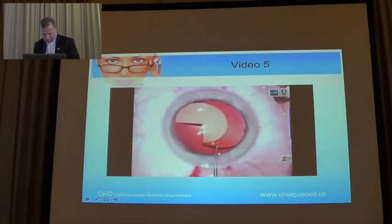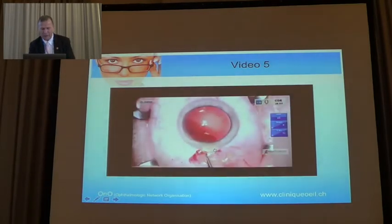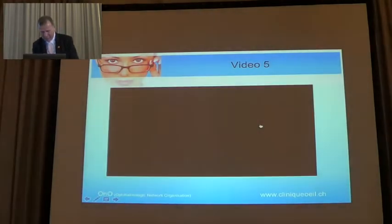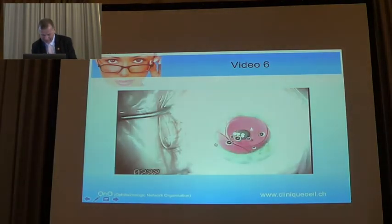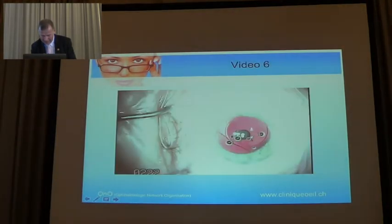I just want to show you. The lens is folded. Okay. Let's go to see another technique, and I think it's a simple one. Sorry. No, this one.